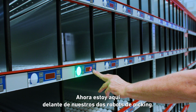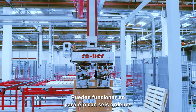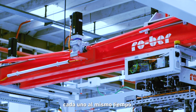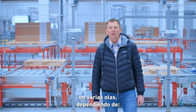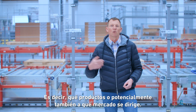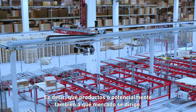I'm now standing here in front of our 2 picking robots. They can operate in parallel on 6 orders each at the same time. In our system, we automatically gather orders into a number of waves depending on the nature of the order, meaning what products, potentially also what market it is going to.